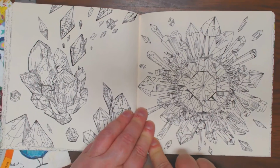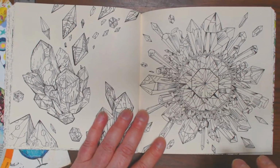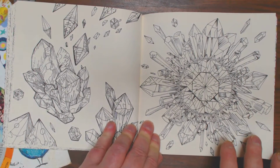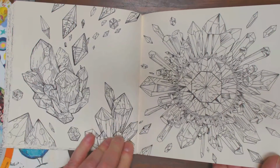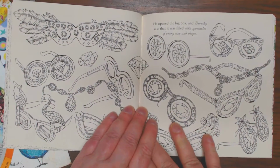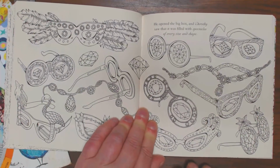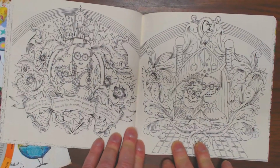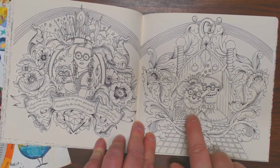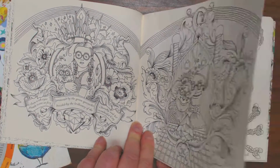Here's a beautiful page for those of you that like, I don't know why I'm rocking so much. I apologize for that. I'll figure it out. Anyway, for those of you that like to do gems and gemstones, these two pages would be great for you. Here's the big box of spectacles of every shape and size. Here's Dorothy and Toto in a pair of those spectacles, and the Tin Man and Scarecrow are in the spectacles.